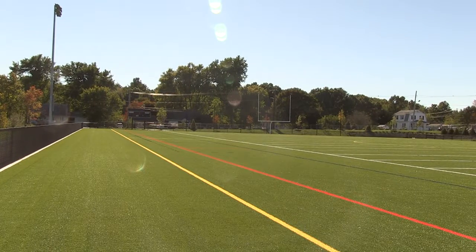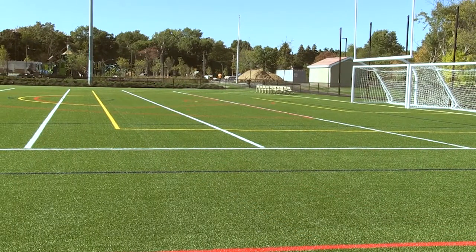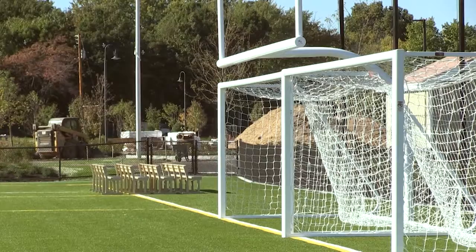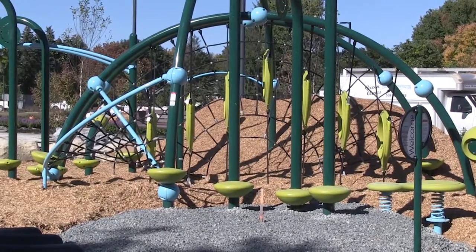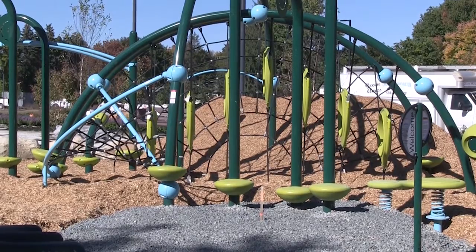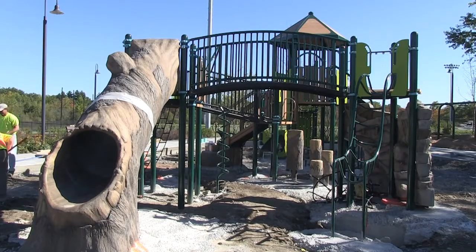But the turf field is all complete. I think when we talked last time, I had mentioned that the contractor's strategy here was to kind of work their way out of the complex, which they've done. So they held to that schedule. They finished the turf field, which we'll go take a look at. You can see the playground apparatus, they're all installed. We're going to put some finishing touches around the surfacing there, that's just going to happen on Monday.